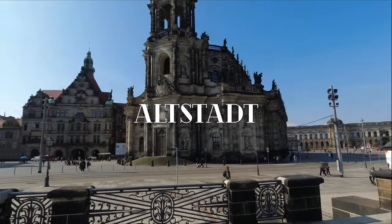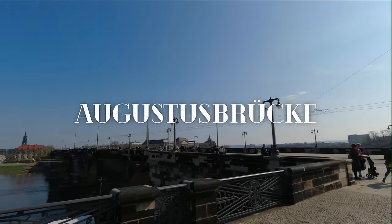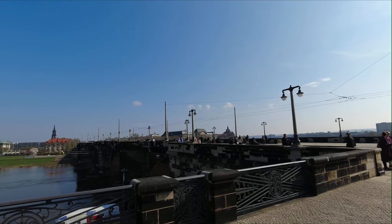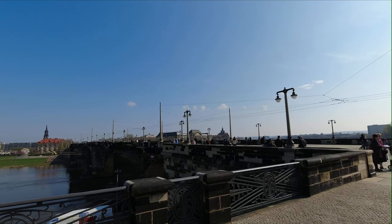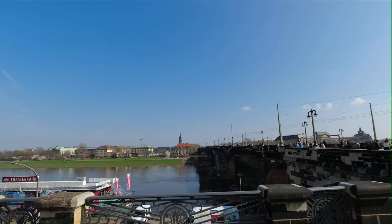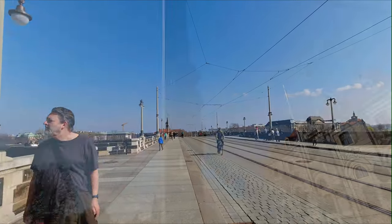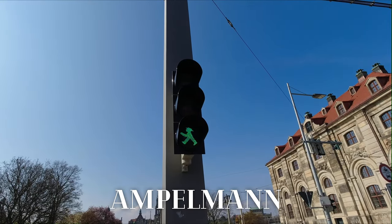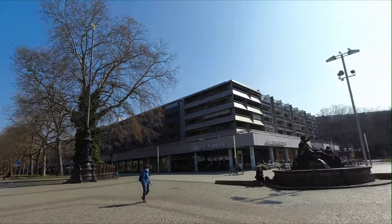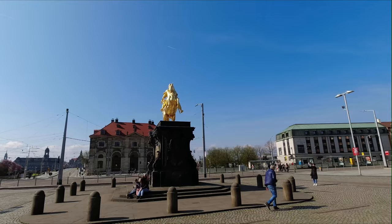This is the old town of Dresden, and we're now here at the famous Augustus Bridge, which was mentioned as early as 1287 and reconstructed in 1907 to 1910, and connects the old town with the new town over there. We're now crossing the Augustus Bridge going to the new town. We end our tour here at the inner new town and at this famous statue over here, the Golden Horseman, Augustus the Strong.